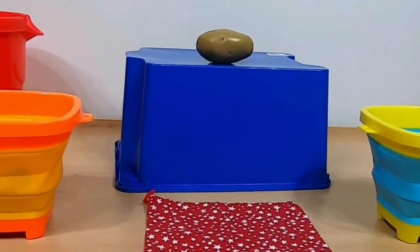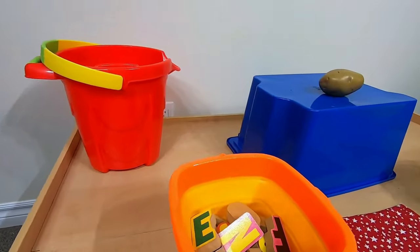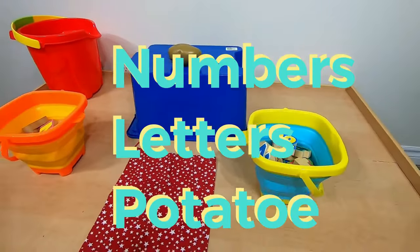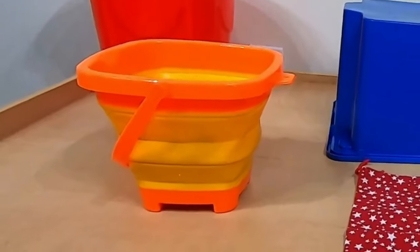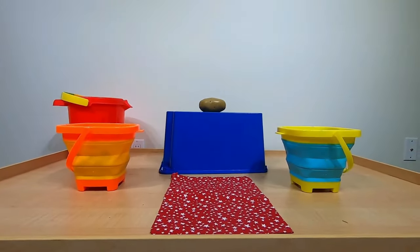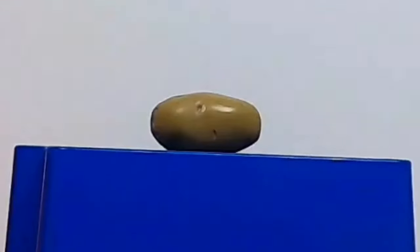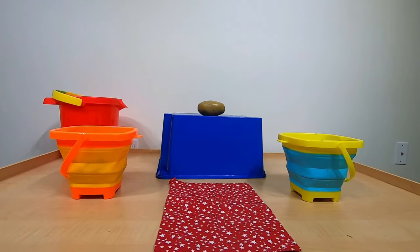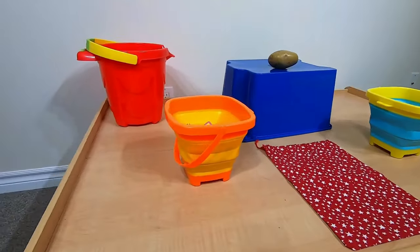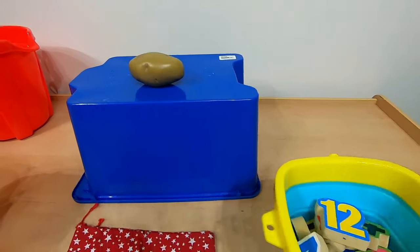Okay, everybody. Gather around real close. I've got to whisper because I've got a secret. We're going to play Numbers, Letters, Potatoes again with Excite Dog. But we've got a surprise for him this time. Excite Dog has been practicing really hard, and he thinks he's really good at it. So we're going to surprise him by using some magic numbers when we play. And we're going to trick him, and he's going to get the answers wrong. So come with us and watch, okay?